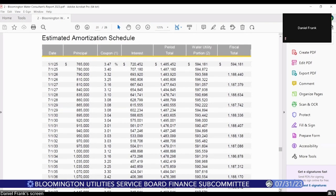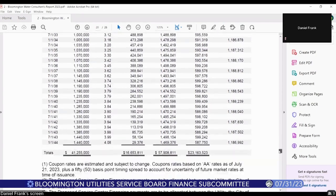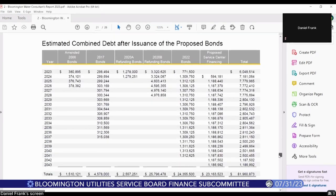So the first few lines show the principal, our estimated coupon, the total debt service for all utilities, and then we allocate 40% of the debt service to the water utility to come up with basically $1.2 million per year is what we estimate the water portion of this new financing would be. The next page, we just pull together all your debt, just showing the current outstanding debt and the addition of this new debt. And the next page is showing the coverage.